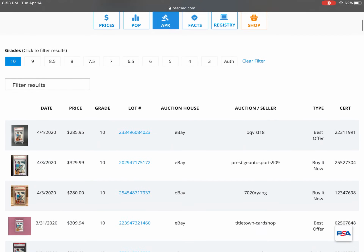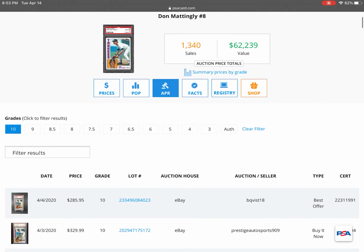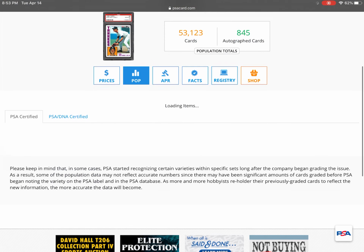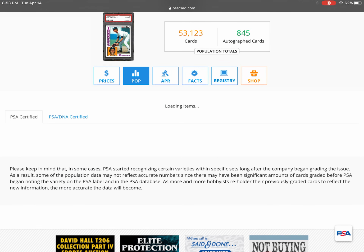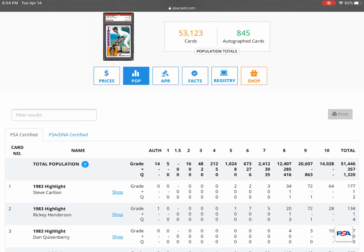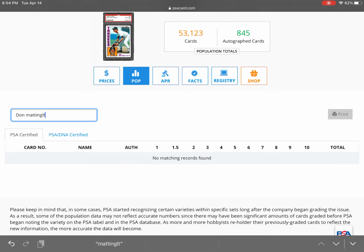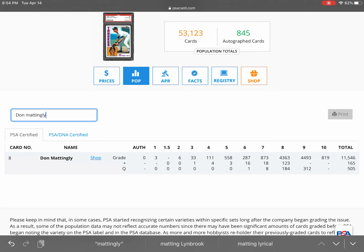Is it a good card? Are there a lot of them? That's the type of things that I look at. Now, when we go to the pop report, let's go back to Don Mattingly. This takes a little bit too. It's one of the things. So I have to type in the filtered results. Don Mattingly. Ooh.